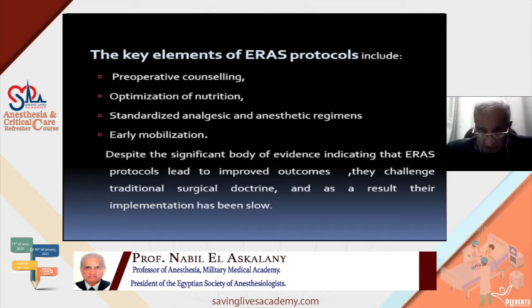Despite the significant body of evidence indicating that ERAS protocols lead to improved outcomes, they challenge traditional surgical doctrine, and as a result, their implementation has been slow. As I said before, the implementation of enhanced recovery should grow much faster than this. But some of the surgeons resist this way of enhanced recovery. Anyhow, now it's spreading very widely, in different surgical interventions and even in acute medicine. There's now an intention of enhancing the recovery in inpatient acute medicine.